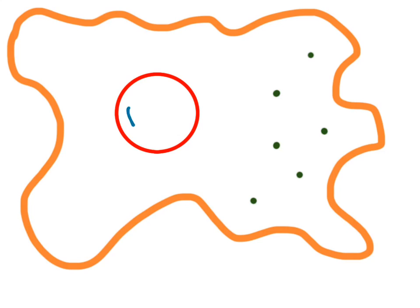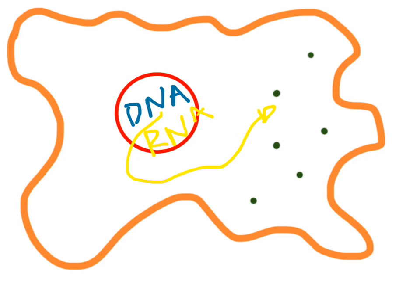So your cell is going to operate in much the same way as the reference library. So there are plans for making proteins. Those are what genes are. And those are in the form of DNA. Now, DNA is so valuable that it never leaves the nucleus of the cell. Instead, a copy of a gene is made into RNA, and that's able to leave the nucleus of the cell. So DNA gets copied into RNA. RNA is going to leave the nucleus into the cytoplasm and find a ribosome. That's what these little green dots are.